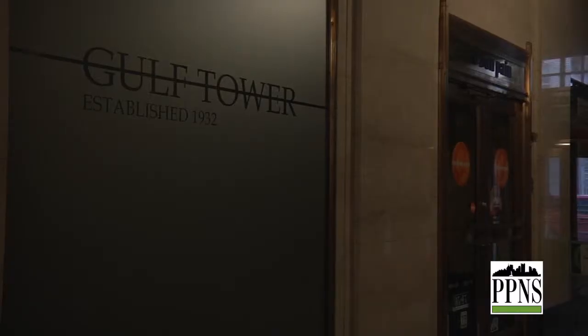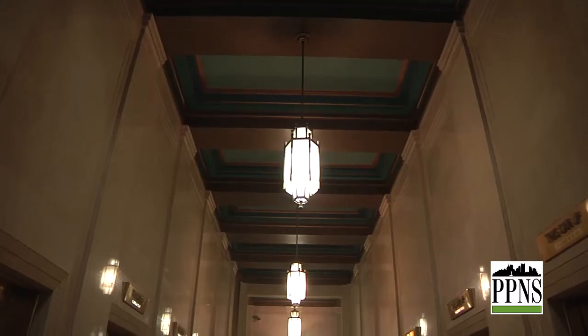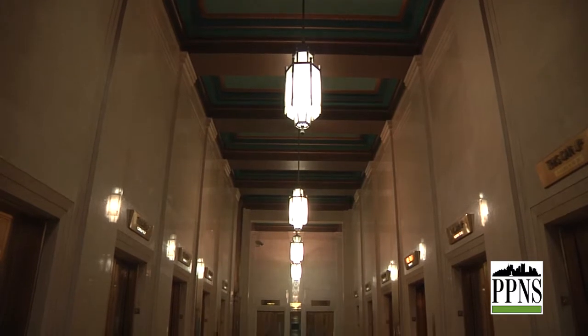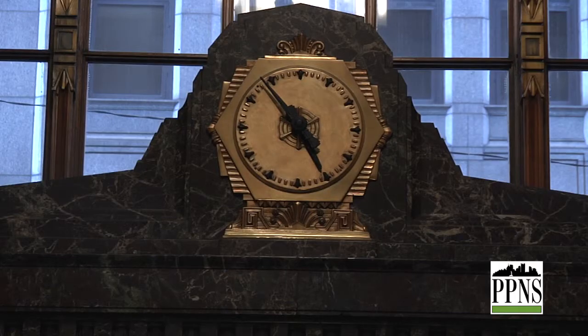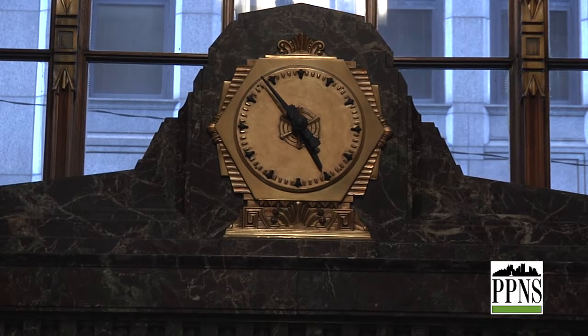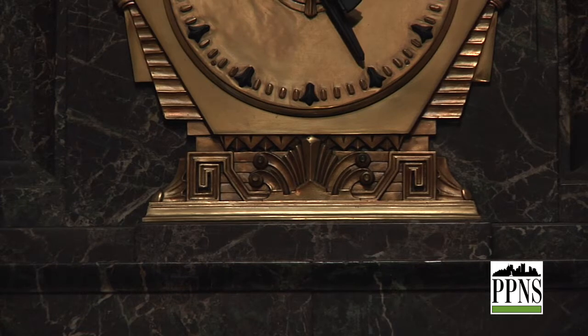The lobby of the Gulf Tower admits the elegance of a time long gone by. Its Art Deco style recalls the architecture of the early 20th century. It also recalls the origins of the weather beacon. Located below the large clock above the front entrance are some of the original beacon's features. These small lights would tell the lobby attendant which selection he chose after he determined the weather for the day.